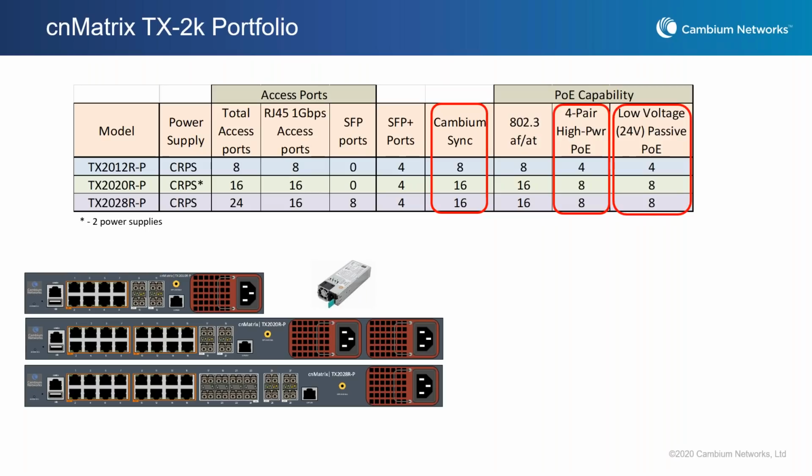From a PoE capability point of view, we support standards-based PoE just like we do on our enterprise switches. But in addition to that, we also support low voltage passive PoE. So half the ports on these switches support the low voltage passive PoE. The other half of the switches will support 4-pair PoE, which gives you the high power, up to 90 watts of power on these ports. And that enables us to power up some of our higher end radios at Cambium, for example, our Medusa product that requires 90 watts.